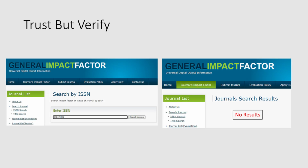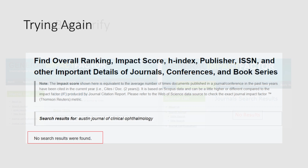I thought I'd look into that impact factor a little bit more. I'm a trust but verify kind of person. And just like checking your credit score, there's a couple of different places where you can look up a journal's impact factor. I searched by the ISSN because that's very specific to the journal. And as you can see on the right, no results. This particular impact factor rating webpage had never heard of the journal. I thought I'd try a different website. And this time I searched by name, Austin Journal of Clinical Ophthalmology, and once again, no search results were found.